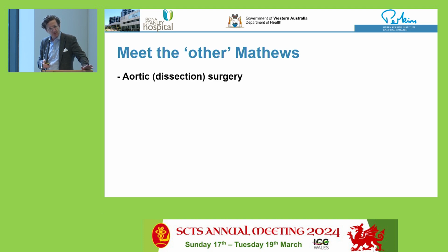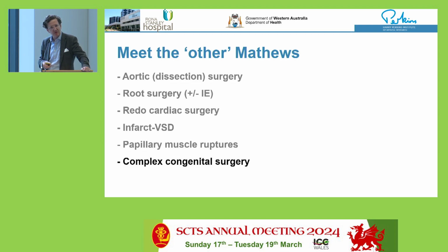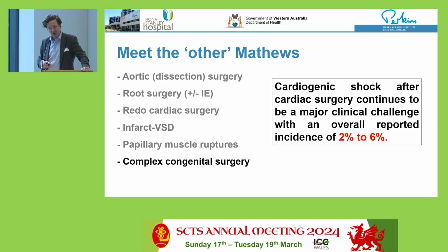If it affects the right coronary artery, you might graft it, but sometimes you don't know if the flow is really sufficient, because if you have a spiral dissection into the right coronary, then even the graft on the right is not going to be always successful. You do aortic root surgery, plus minus infective endocarditis. You do redo cardiac surgery, infarct VSDs, papillary muscle ruptures. If you have the increasing number of adult congenital or complex congenital surgery, you might meet another Matthew in your theater. Cardiogenic shock, is it quite often?